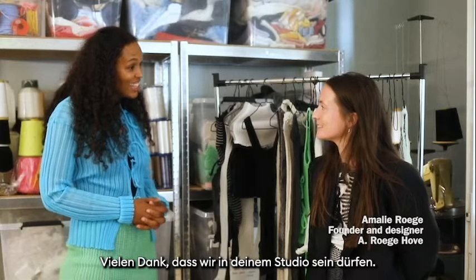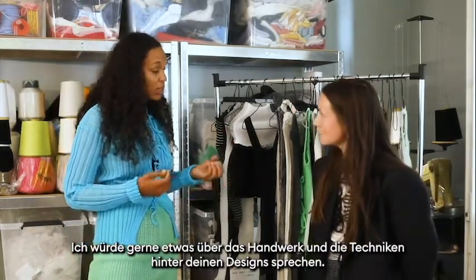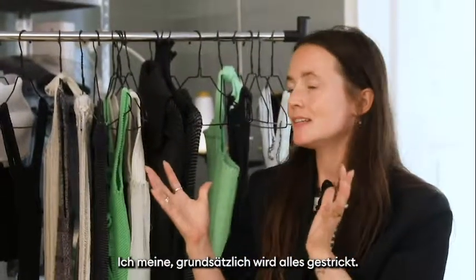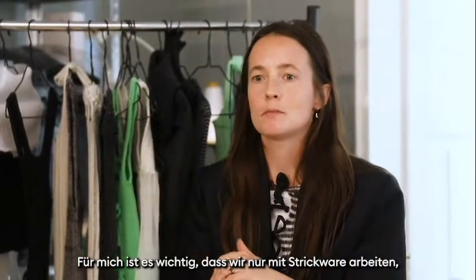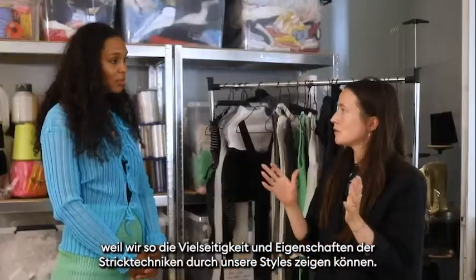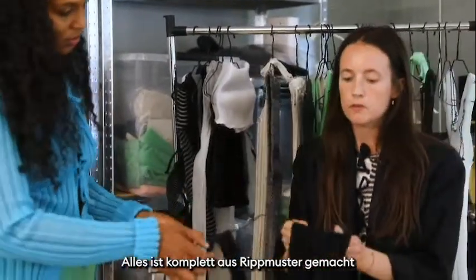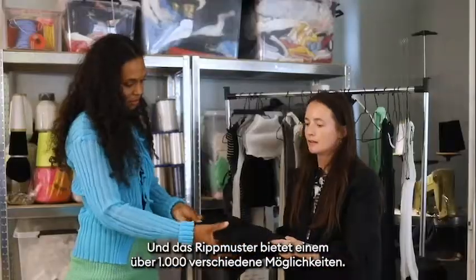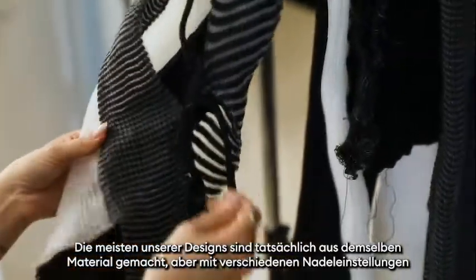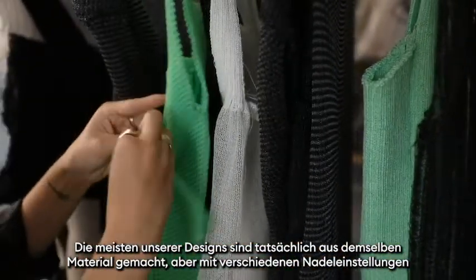Thank you so much for having us inside your studio. I'd love to talk a little bit about the craft and the technique behind these pieces that you make. Of course. Basically everything is knitting. For me, it's really important that we only incorporate knitwear so we can show the versatility and ability in knitwear. Most of our styles are fully made in rib, and then there are 1,000 options within rib. Most of the things are made with the same material, but in different settings of the needles.